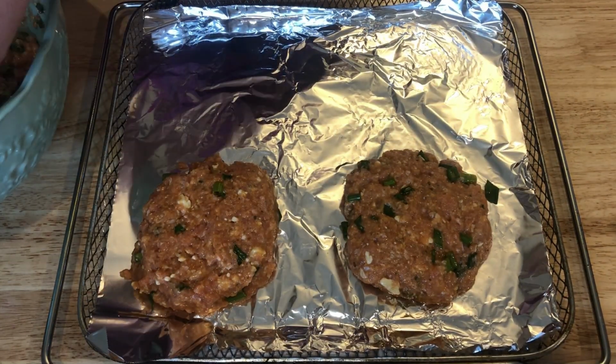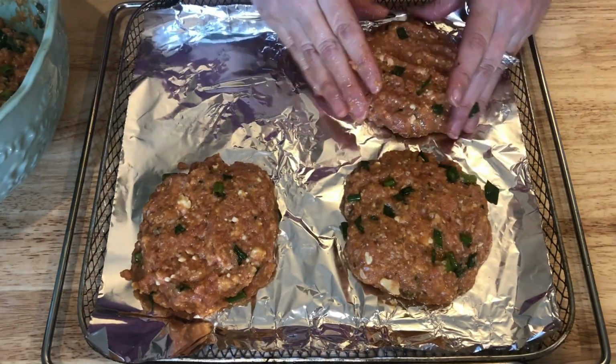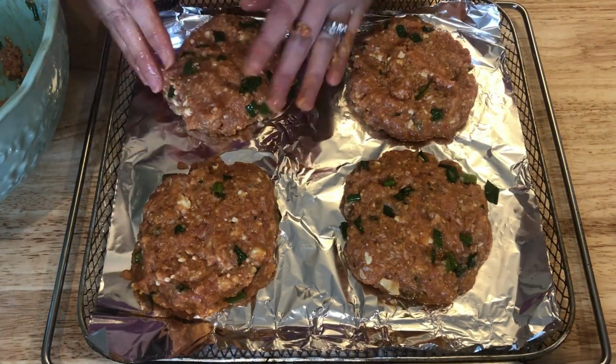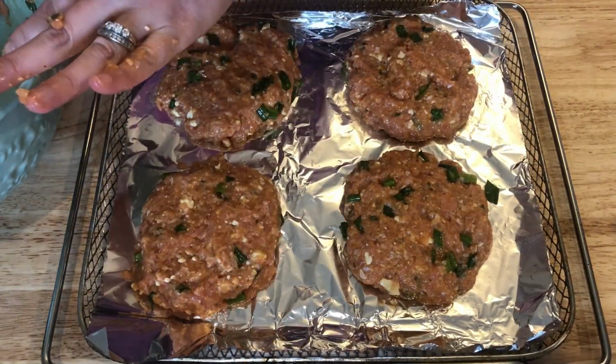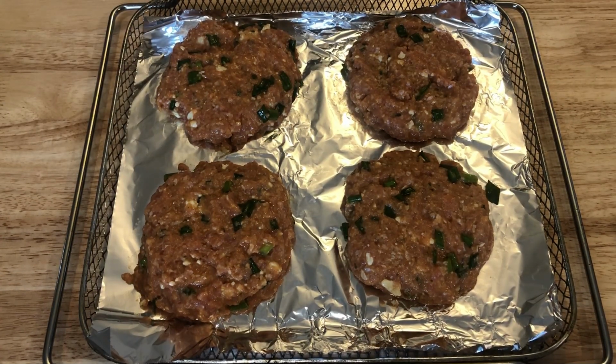If you're not a fan of blue cheese, which I know not everybody is, feel free to leave it out or substitute another kind of cheese. These patties will be going into the air fryer at 400 degrees for 25 minutes. If you don't have an air fryer, you can also put these in the oven at 400 degrees. They'll probably take about 30 to 35 minutes in the oven, just depending on your oven, or you can also fry them up in a skillet.